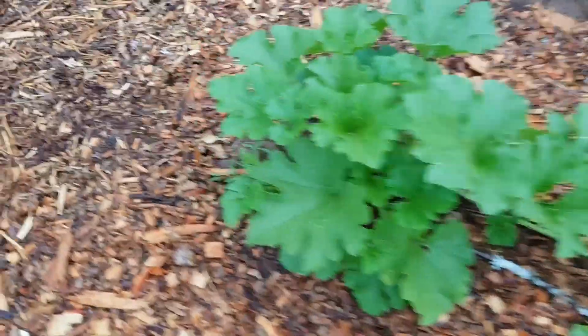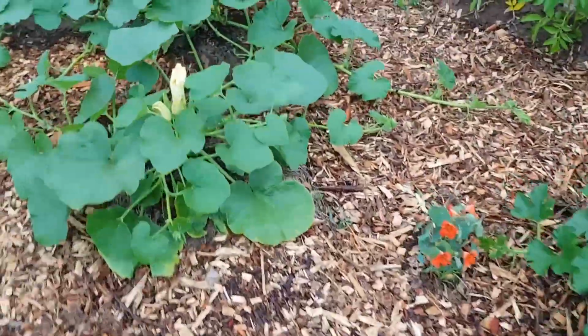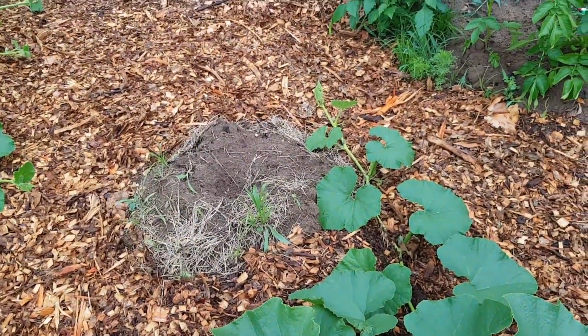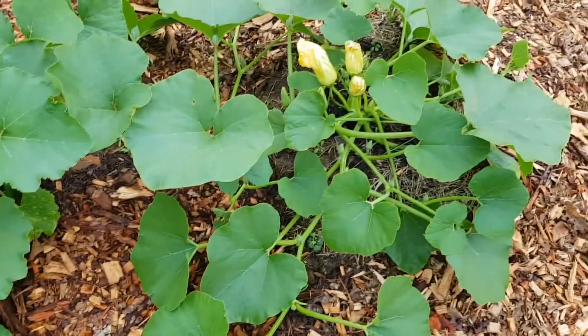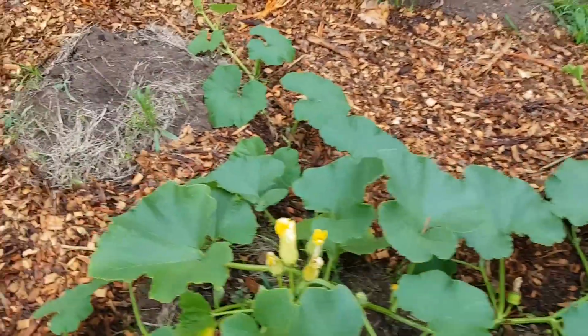But because we have lots of flowers. Okay, that's not a flower, that's just a yellow leaf. Down here we had one squash just die. This one right here. It just died. I think it has some kind of rot going on. I'm not really sure, but I hope the rest of these guys can somehow manage to avoid it and stay strong. It was so gross.